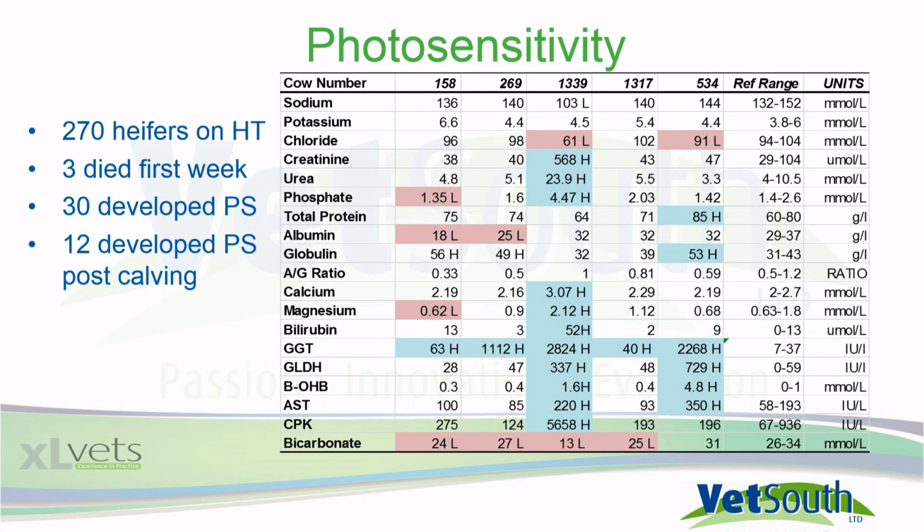When you ran bloods on these, here's a group of these, again, you're getting a similar sort of picture with quite elevated GGTs, a bunch of other stuff going on. These are fairly complicated blood pictures going on there.